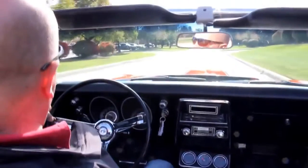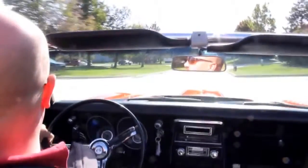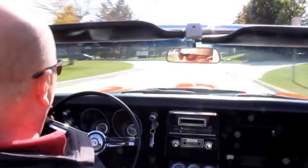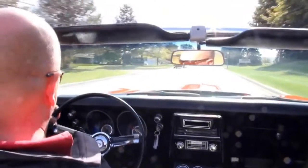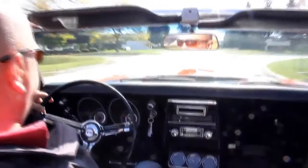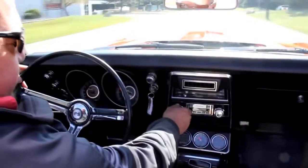Take this baby for a ride. Beautiful day today to take a convertible for a ride. It's fall here. It's a little bit cold, but sun's out. Great ride. So we got the tack working here. Got speedo working, aftermarket radio working.